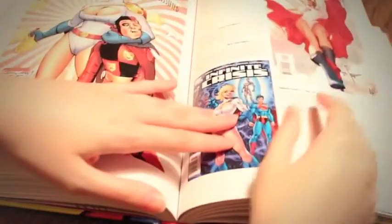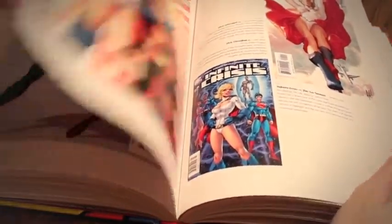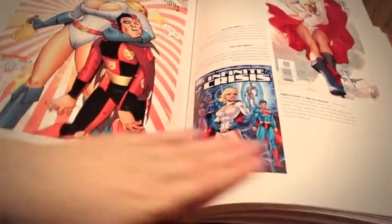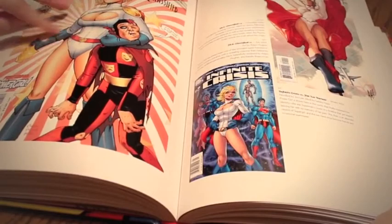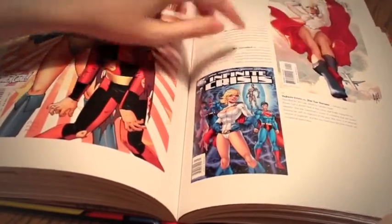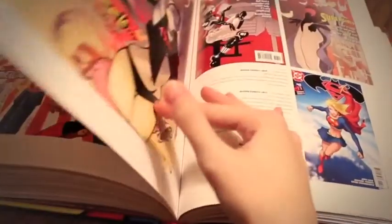And there's a little small section on Power Girl here, although I don't think she got her own big name bearer. No. But obviously very important. This is an Amanda Conner. Yes, Amanda Conner cover. This is Adam Hughes here, and then we have a Jim Lee variant down here. Great character.